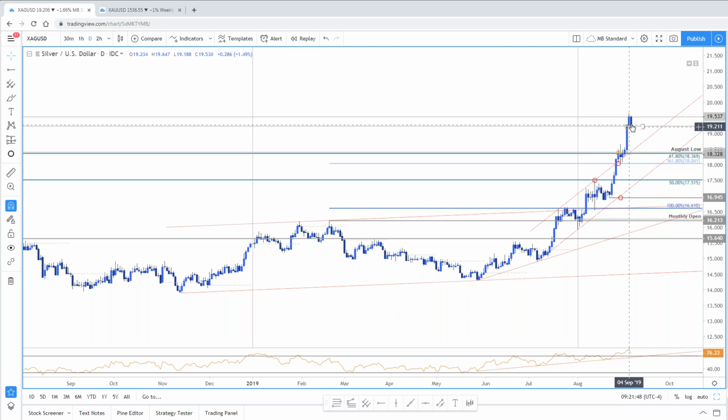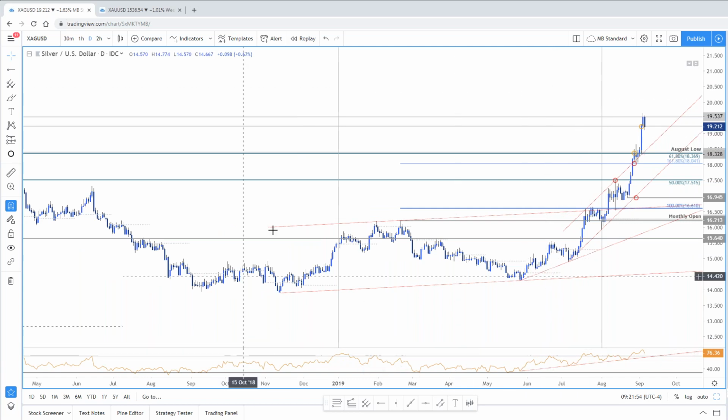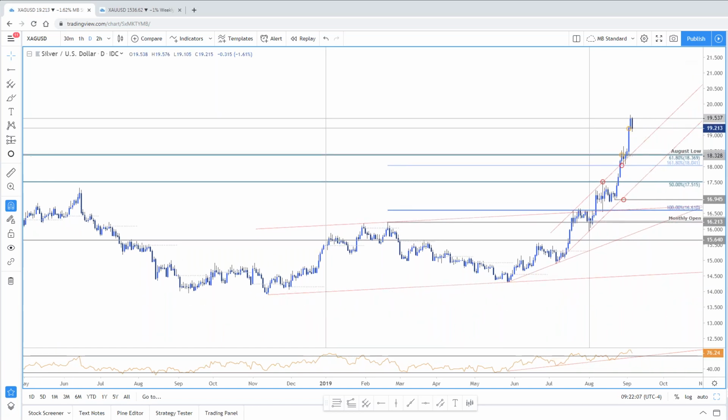It closed at 1954. Here's the pullback. This thing is way overstretched as well. The breakout, a little bit more magnitude here, a breach of uptrend resistance, typically the sharpest part of the move, as we often do note. Don't mess with this one. I just don't think the near-term picture is clear.